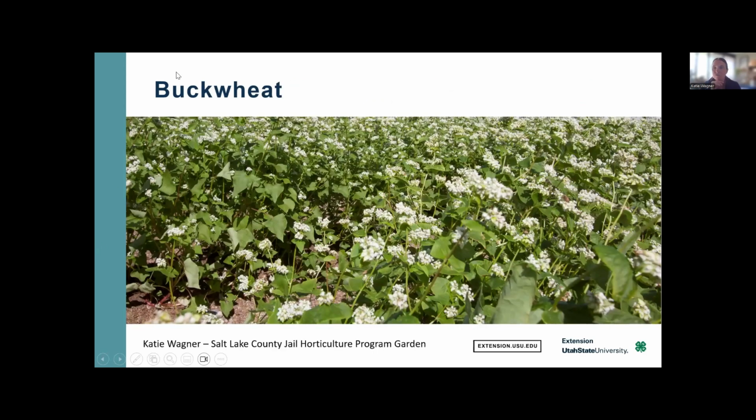And this is a picture of buckwheat. I took this picture at the Salt Lake County Horticulture Program garden, and it tends to be in full bloom in the hot summer months, and you can just see the excellent coverage there. So it really does a great job of outcompeting the weeds. The irrigation in this particular area is running on planting beds underneath these plants, and so there really isn't a whole lot of weed growth occurring underneath them.